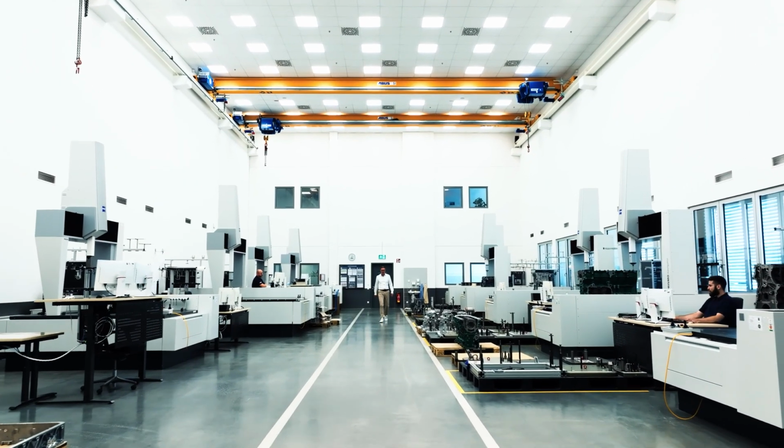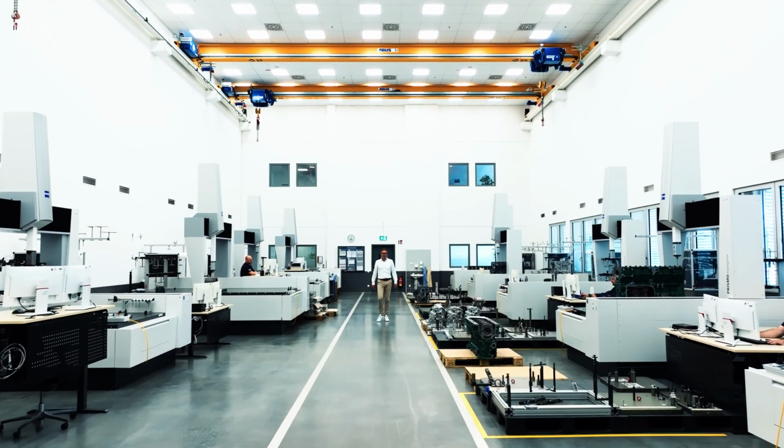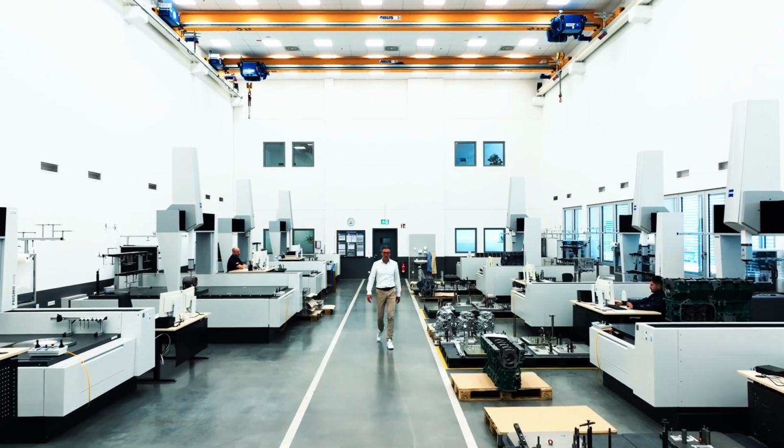Here at GROB, metrology is a top priority. We guarantee the quality and precision of our stators. To achieve this, we combine ZEISS microscopy, optical and tactile metrology before, during and after production.